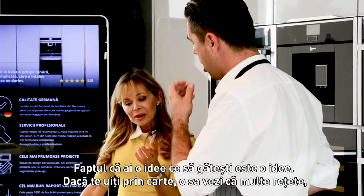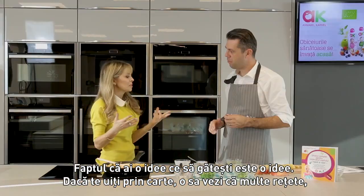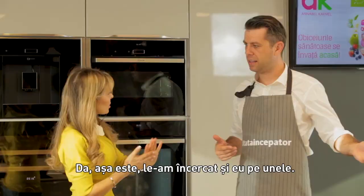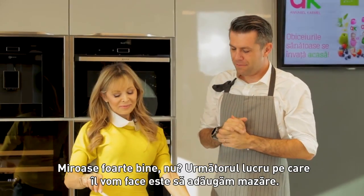And that's why I think my book can be your inspiration. If you look through the book, you can find recipes that you like. And a lot of the recipes in my books, even though they're for babies and toddlers, work very well for adults too, because I ate them. They taste really good. It smells good, doesn't it?